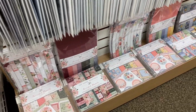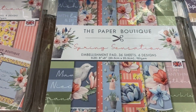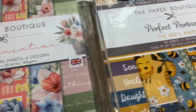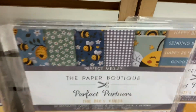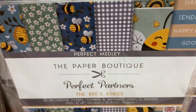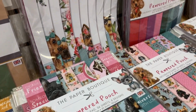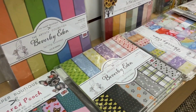We're just getting going. This brand of paper, the Paper Boutique, it looks like it's out of Great Britain. There was quite a bit of it in there. I am not familiar with it. They have an embellishment package and then a paper package and then another one that is a set. Pampered Pooch. Look at that one, Noni. I think that would be good for Maggie.